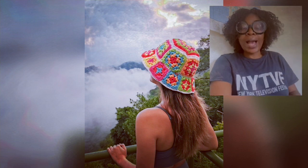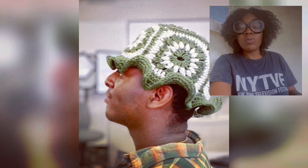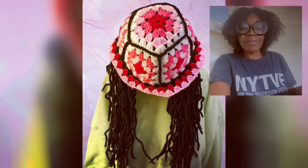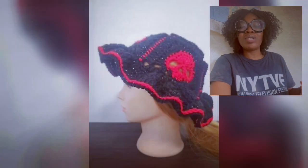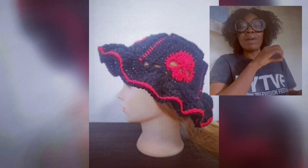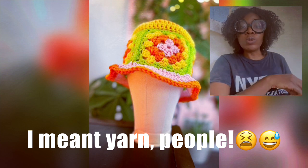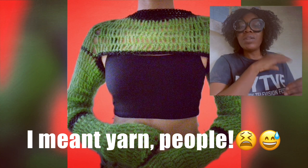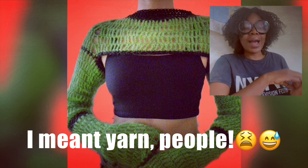And then to add on top of that, the granny square bucket hats. The bucket hats are okay, but the granny square ones, when they're not done well, they look very sloppy. And then it's the color variations, the colors that people are throwing together that actually make them look bad. And I'm going to name something else that really can make a crochet project bad: the yarn that you use. If you use a cheap yarn, it can ruin your whole project. So even if you have great colors and a great pattern, if the yarn is cheap and bad, it'll ruin the project.